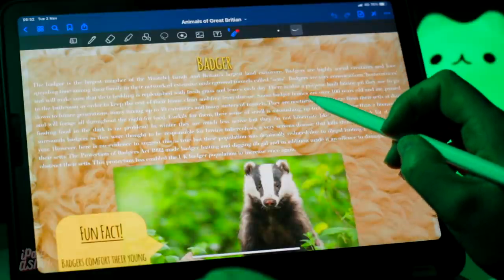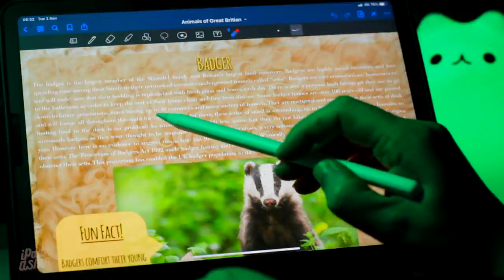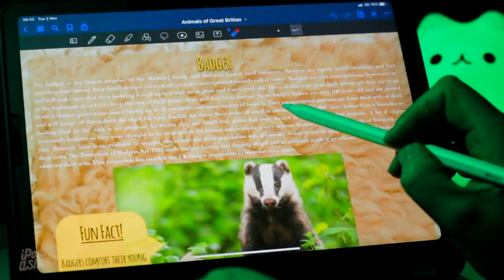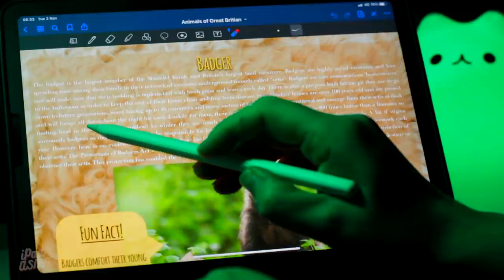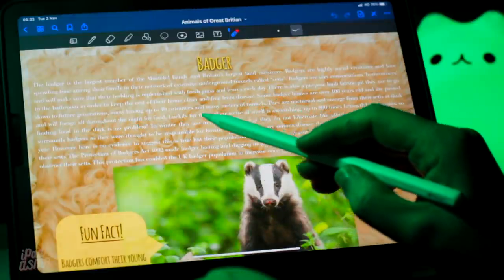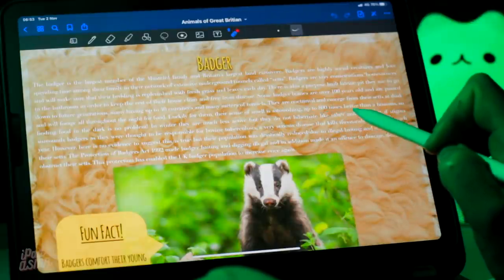They are nocturnal and emerge from their setts at dusk and will forage all throughout the night for food. Luckily for them, their sense of smell is astonishing, up to 800 times better than a human's, so finding food in the dark is no problem. In the winter, though, they are much less active, but they do not hibernate like other animals.